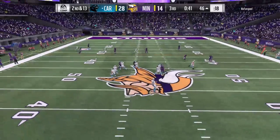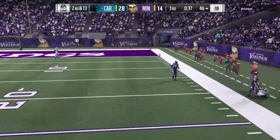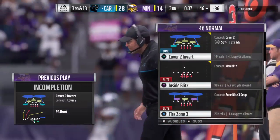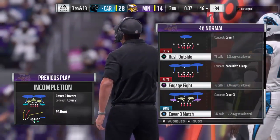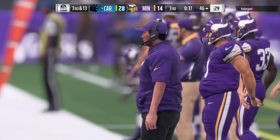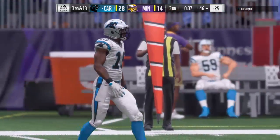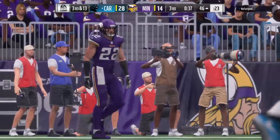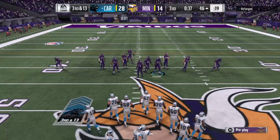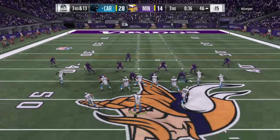Now a play fake, and it's Newton. Flushed out right. And this one taken in on the right sideline, but not in the field of play. They say it's incomplete. The throw led him a little too far. It brings up third down. The Panthers on third down. They've been okay, 2 for 3 thus far. This is going to be 3rd and 13.